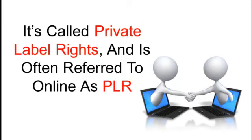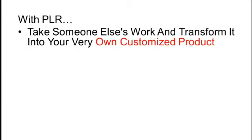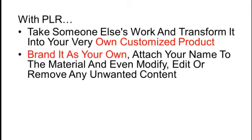It's called private label and is often referred to online as PLR, which stands for private label rights. With PLR, you are able to take someone else's work and transform it into your very own customized product where you can brand it as your own, attach your name to the material, and even modify, edit, or remove any content that is unwanted.